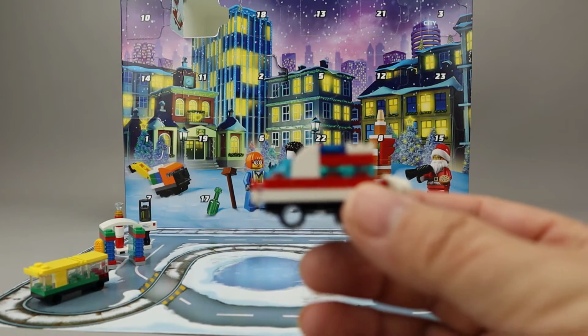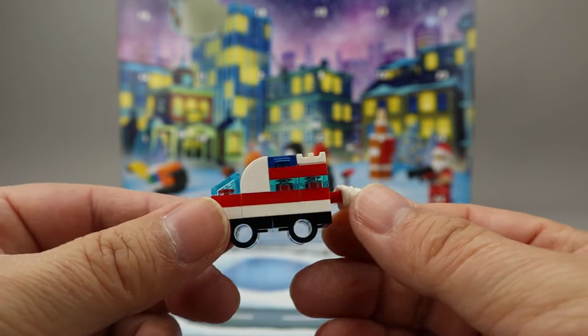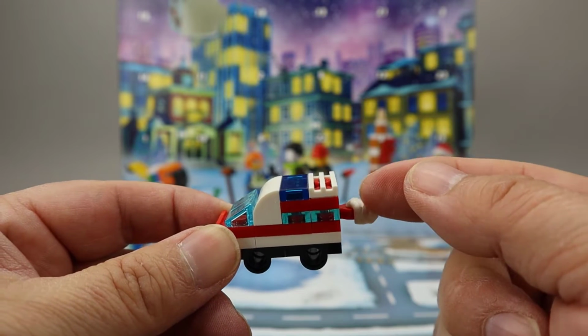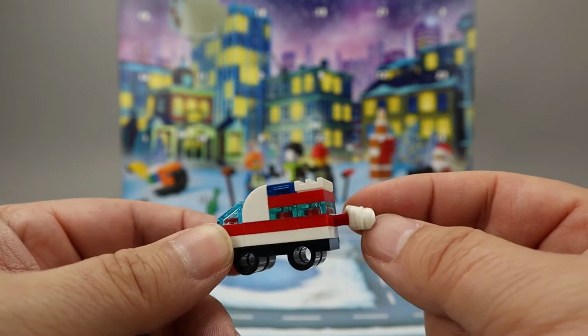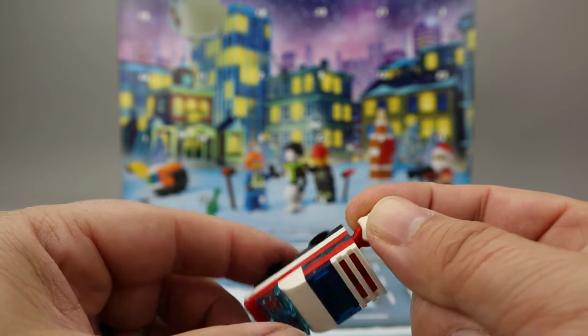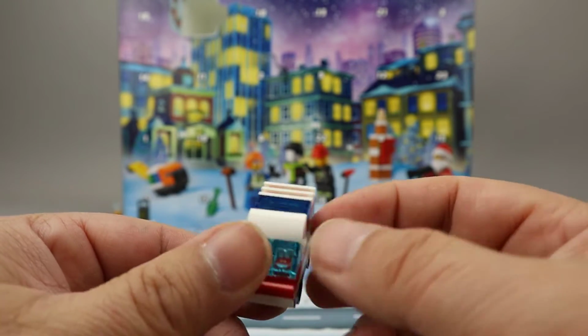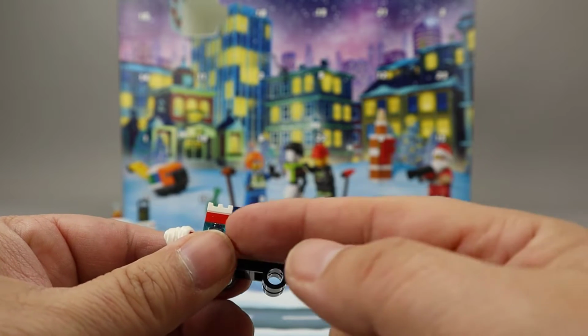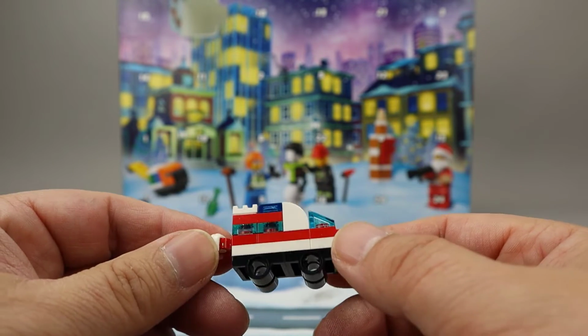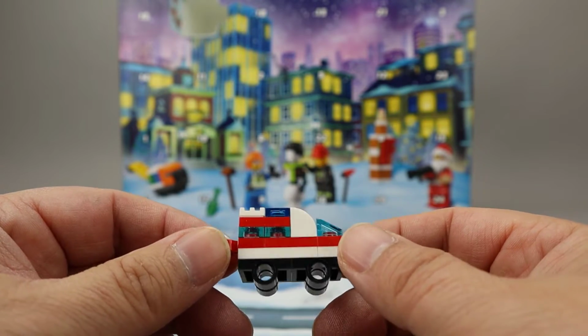Here's our little car for day 4 in the City Advent Calendar, and what I thought was a trailer hitch, maybe that's just an exhaust. And that looks kind of like a little power piece that you see in some of the Avengers sets, just done in this white. Then there's the use of the blue for the glass here, and then a darker blue on top, so it could theoretically be some kind of emergency vehicle.